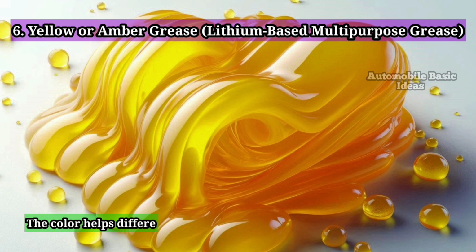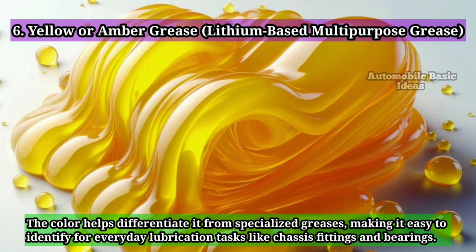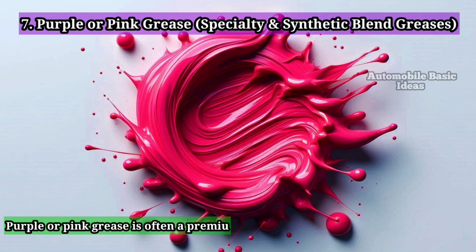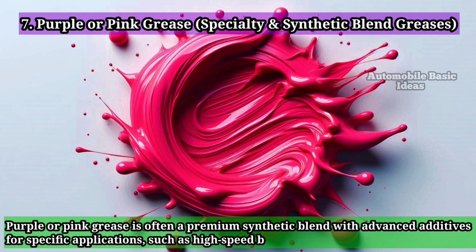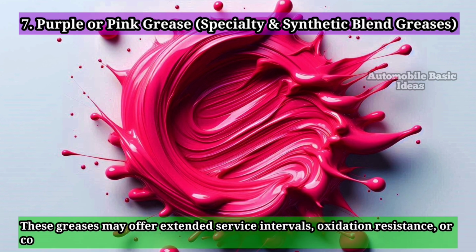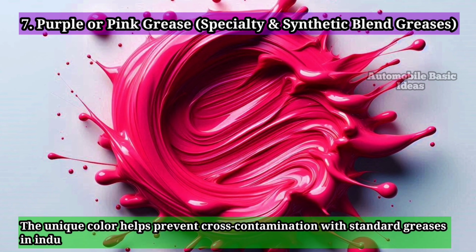The color helps differentiate it from specialized greases, making it easy to identify for everyday lubrication tasks like chassis fittings and bearings. 7. Purple or pink grease, specialty synthetic blend greases. Purple or pink grease is often a premium synthetic blend with advanced additives for specific applications, such as high-speed bearings or aerospace components. These greases may offer extended service intervals, oxidation resistance, or compatibility with plastics and elastomers. The unique color helps prevent cross-contamination with standard greases in industrial settings.